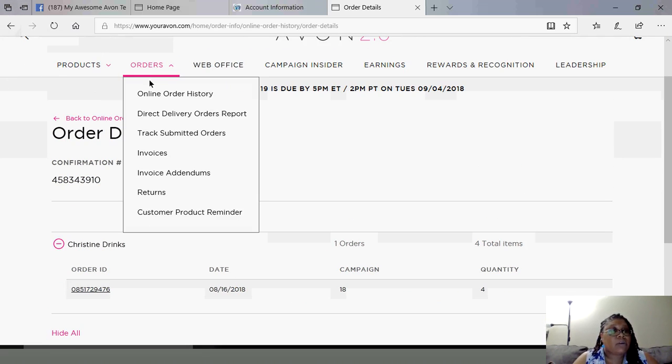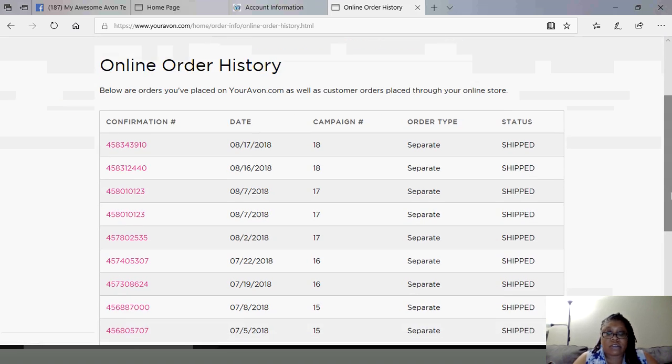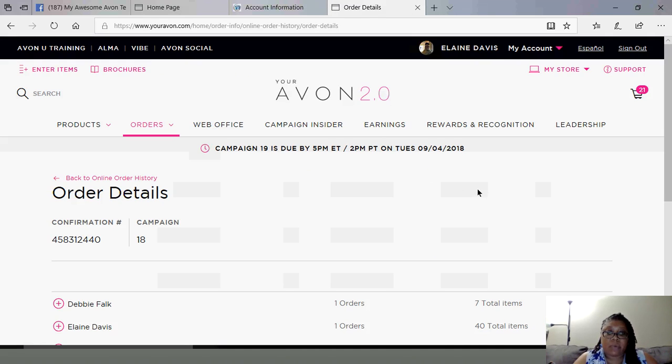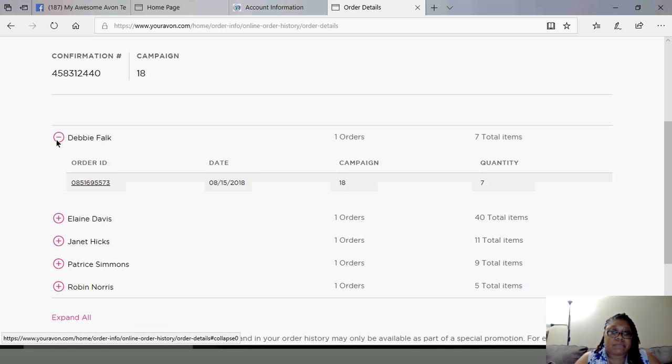Clicked on the wrong one. Give me one moment. And this is also a different layout than it was before. We've always had the online orders where we can see our order history, but it's definitely different. They break it down by each customer that you had ordered. It tells you the number of items that they ordered and how many orders they had.